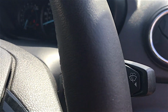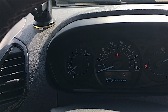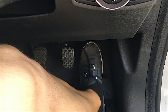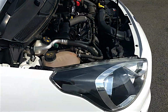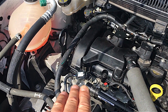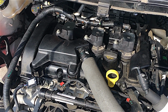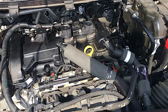You've got to put your foot on the clutch to start these engines. Lovely. Now I'll rev it. No misfire. There we go. In actual fact, you'll notice on these 3-cylinder engines, they're always a little bit shaky like that. But it seems to be running very nicely and quietly. So I hope it stays like that.